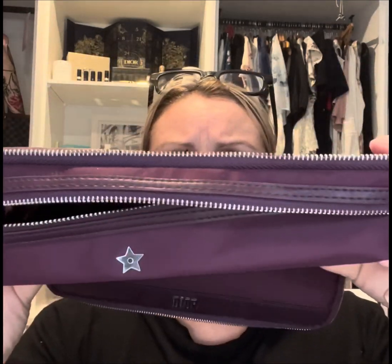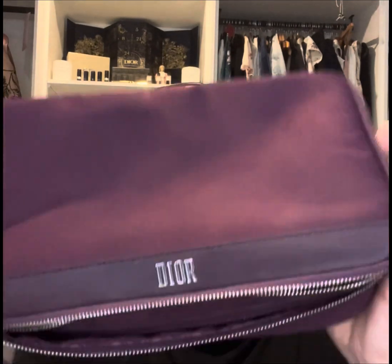It came with, I don't know which ones it came with. It didn't come with this pen. I just picked that up. I've got some brushes here. I can't remember which brushes it came with, but it came with some brushes, and it also opens up like this. It's got a cute little silver star there. And it's got the Dior there. I love the purple. Like, how pretty is this? And yeah, I love it. But anyway, that's what I got, and I got some brushes. I was very, very grateful for that.